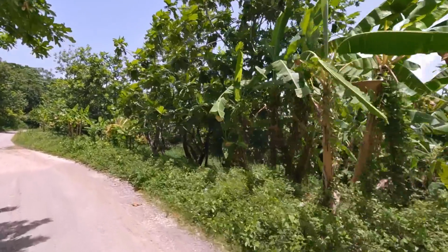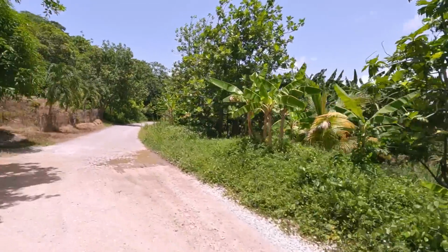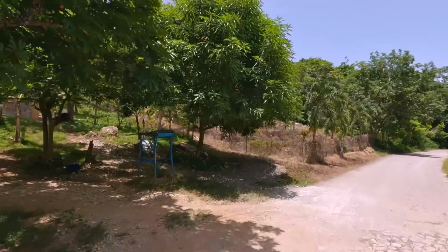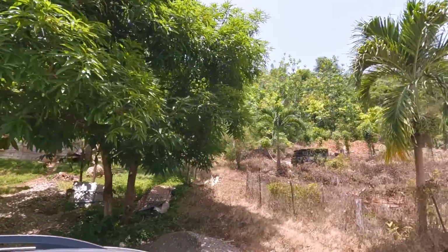We have a lot of breadfruit trees. Yes, there's a lot in here. But somebody's caring for this. This is a mango tree. It's a young tree too. It's two trees together.